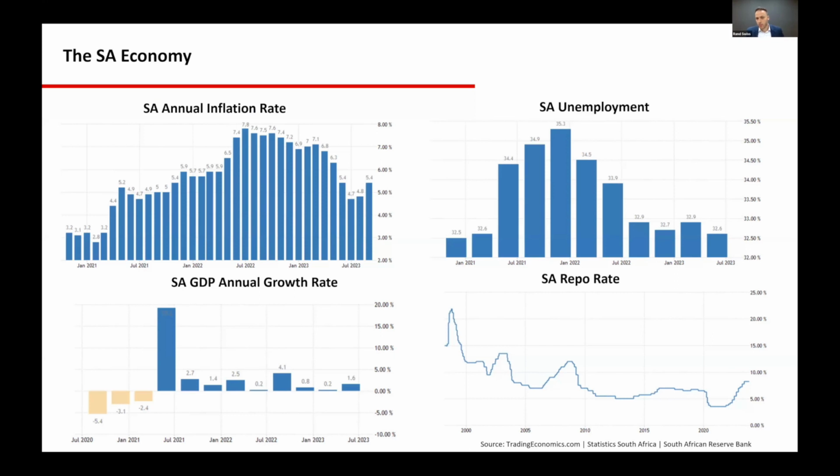Our GDP growth, it's shoddy. For the potential our country has, for what we actually managed to deliver, it's very, very poor. There are so many things that we can improve. We saw a strengthening of the currency on the medium-term budget policy statement.